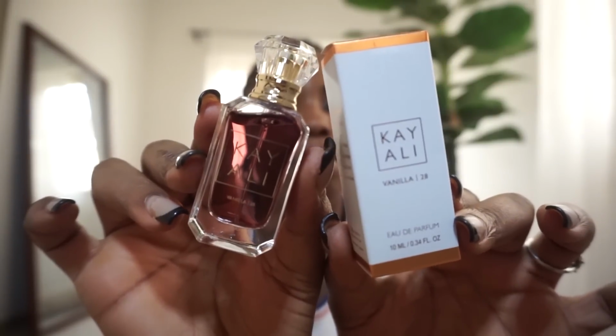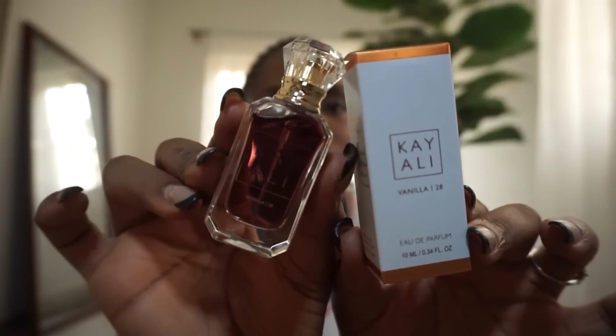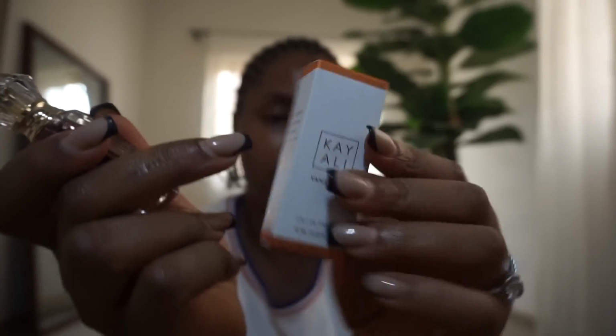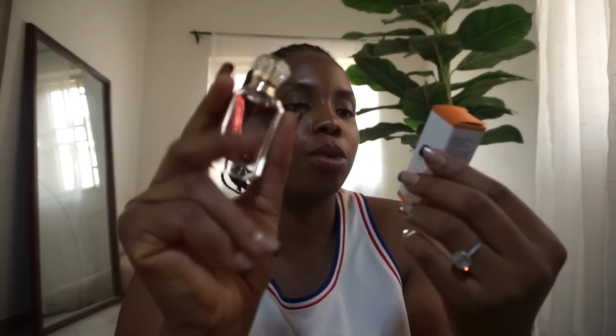Vanilla 28 has vanilla, orchid, tonka absolute, brown sugar, amber woods, and musk. Right here, they actually tell you how you can pair the perfumes. Vanilla goes with anything: elixir, citrus, white flower, musk. But okay, let's try this because I really need to get back to editing. You know how you're editing a vlog if you're a creator and then you just, oh my god.